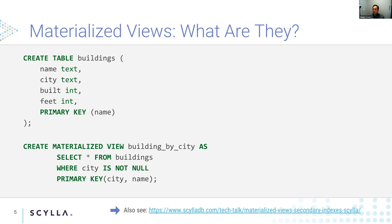I want city now to be a partition key to support the queries in which I want to ask what are the buildings in this particular city. I could have clustering keys in a different order than the original table to support the descending versus ascending queries. I could make clustering keys into regular columns and vice versa. So it's really like a way to see my data in a different shape.